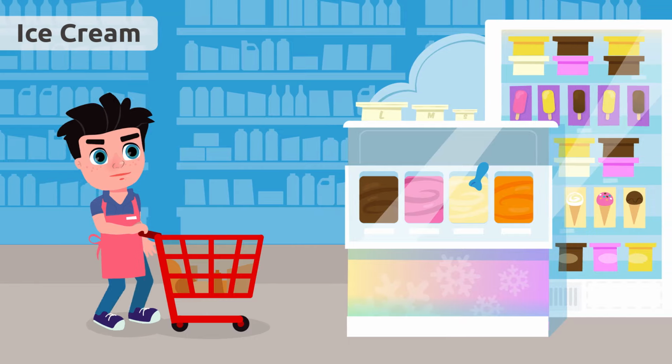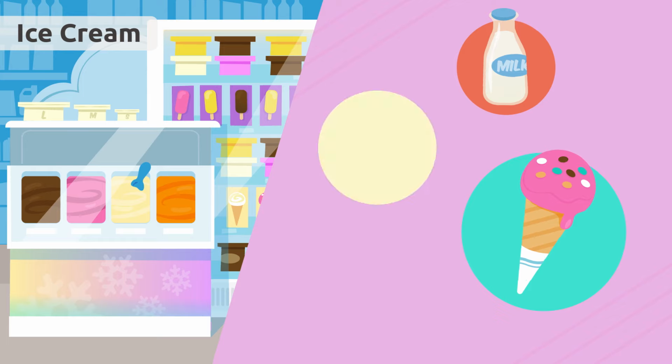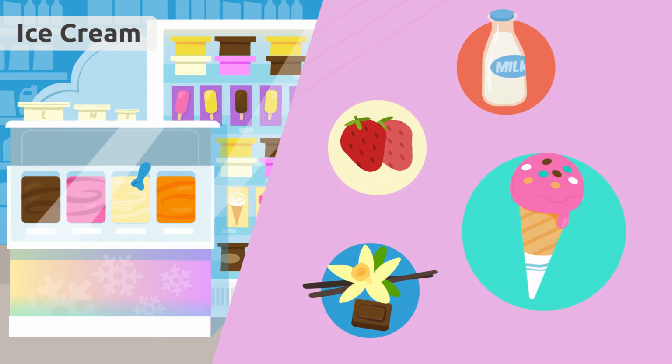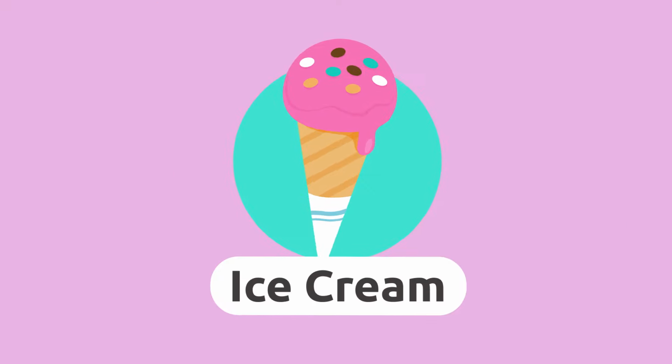Cookie. Ice cream. Ice cream is a very cold food made from milk. There are many ice cream flavors like fruit, chocolate, or vanilla. It's so hot! I'd love some strawberry ice cream. Ice cream.